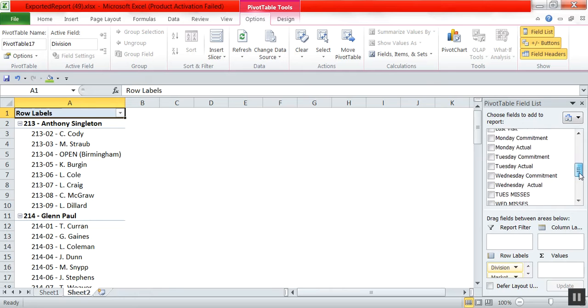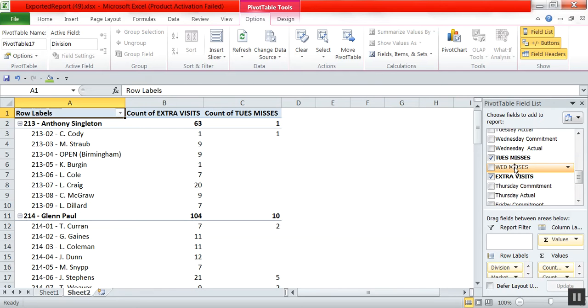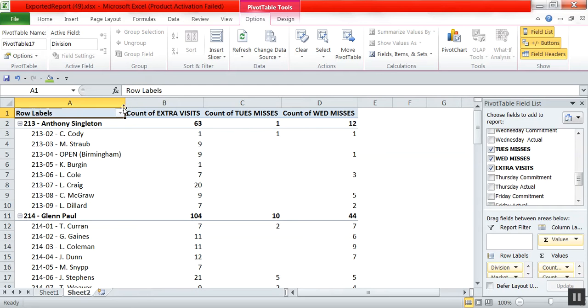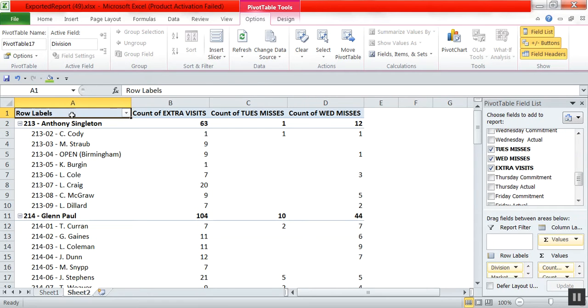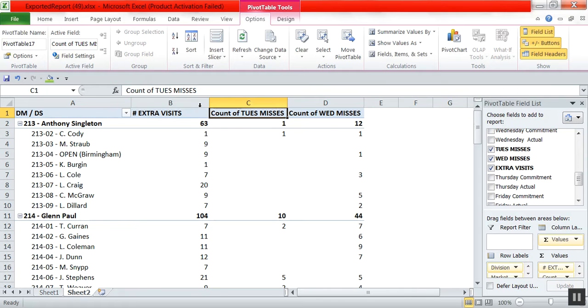And then simply to the right of that, we're going to put the extra visits, the Tuesday misses, and the Wednesday misses, we're going to slide and sneak in there behind that. That didn't take. Hold on. There we go. And these things are tricky sometimes, so you have to rename these. I always do this: DM/DS, and then I go over here and just get rid of the count of and put the pound symbol, and go over here and do the pound symbol. And again, same thing.